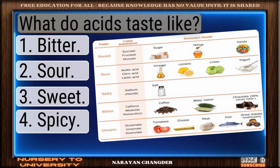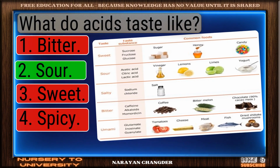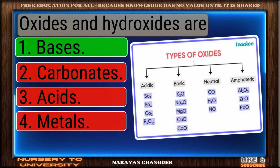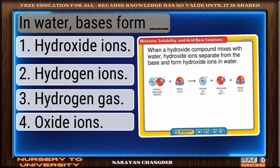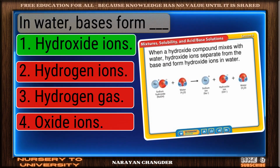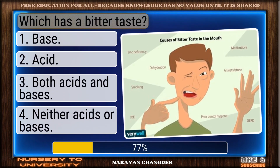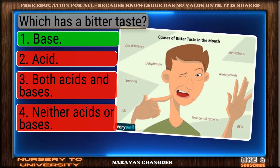What do acids taste like? Great job. Sour is the accurate answer. Oxides and hydroxides are... On track, bases is the correct answer. In water, bases form dash. Right again. Hydroxide ions is a valid answer, which has a bitter taste. You got it. Your choice base is right.